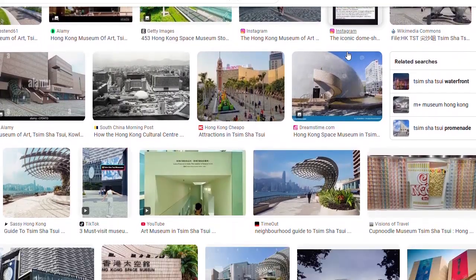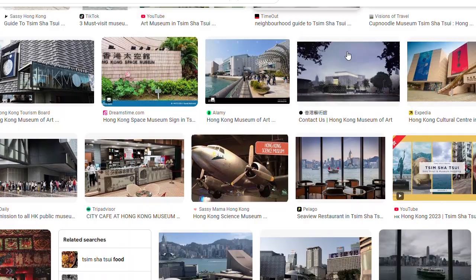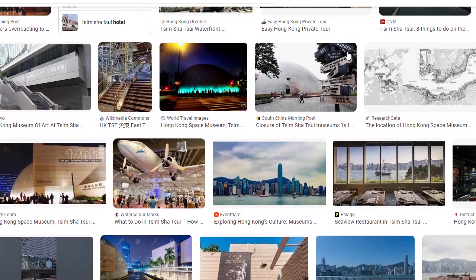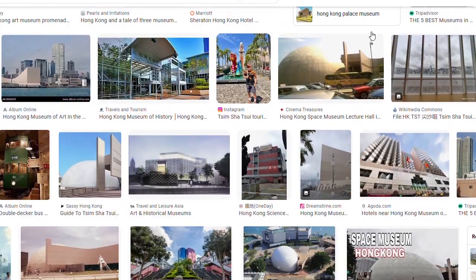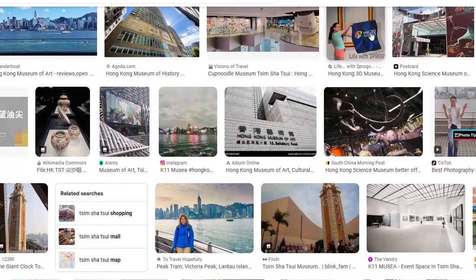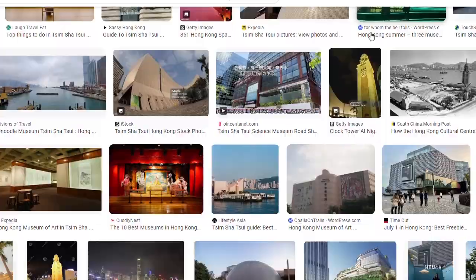Tsim Sha Tsui is a shopping and dining hotspot in Kowloon. It's also home to a number of museums. Come visit the Hong Kong Museum of History and Hong Kong Science Museum in East Tsim Sha Tsui for an eye-opening experience, as well as the Hong Kong Space Museum and the Hong Kong Museum of Art on 10 Salisbury Road, directly next to the Hong Kong Cultural Center.